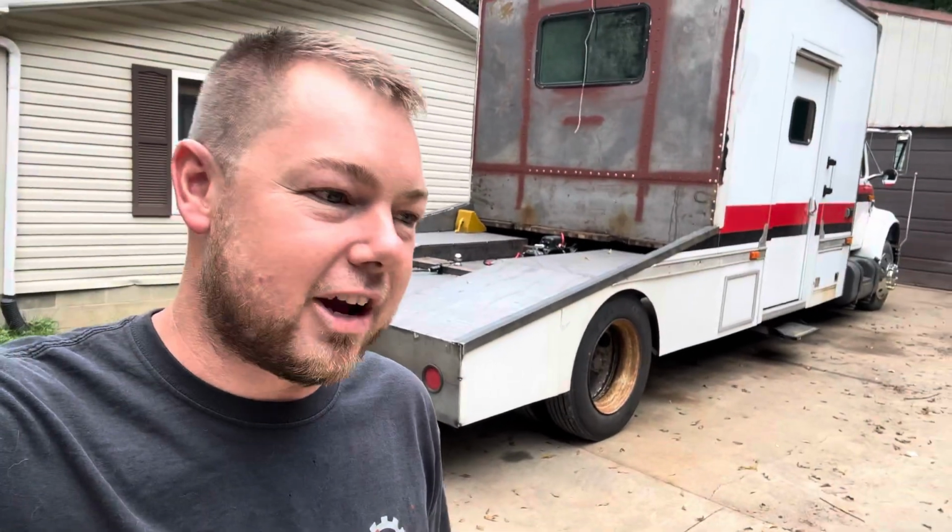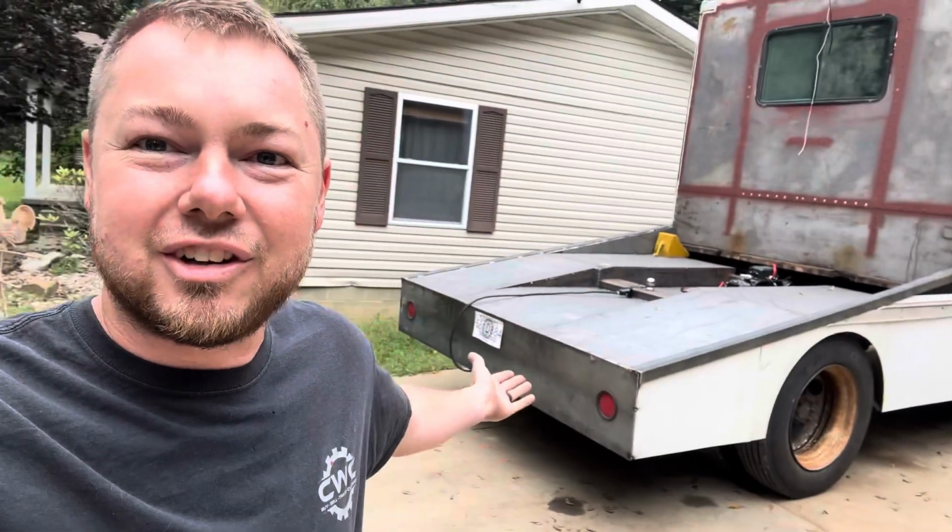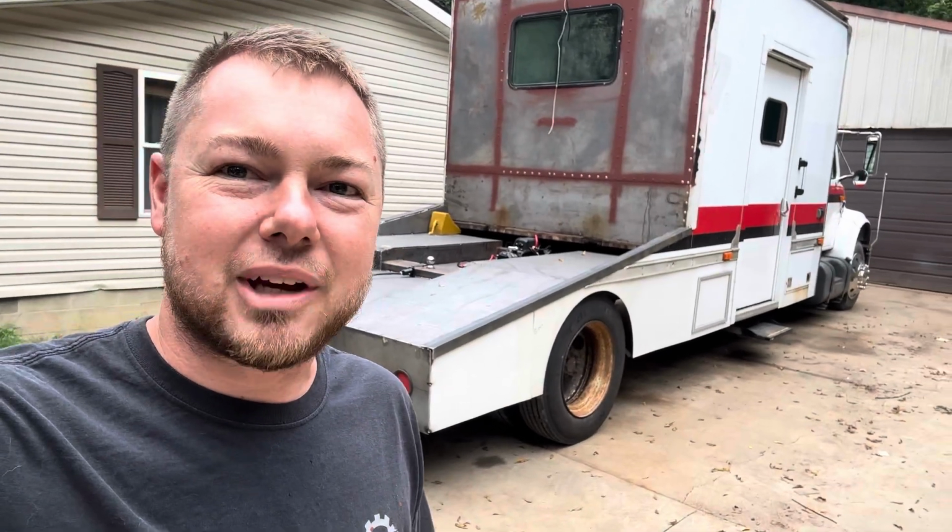But I'm going to flip this camera around and show you guys the new look of the toter home. I was kind of calling it the mullet when it had the ramp on it, but I think it looks 100 times better. It'll be safer. So yeah, let's turn this camera around and show you guys what we got done.